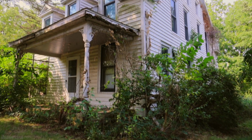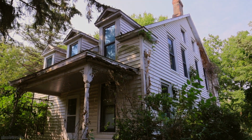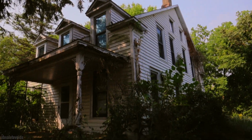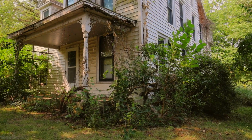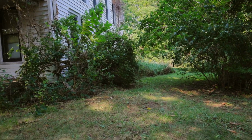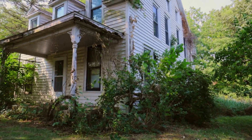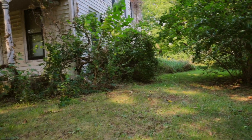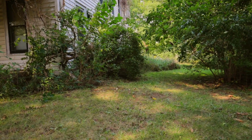Today we are going to be exploring this cute little house that we found on the side of the road. It looks pretty promising, so let's go inside and check it out. We're all geared up, waiting for cars to stop driving by so we can run inside. Is the coast clear? Yeah, no. Oh, no. When it's clear, just run, I'll follow you.